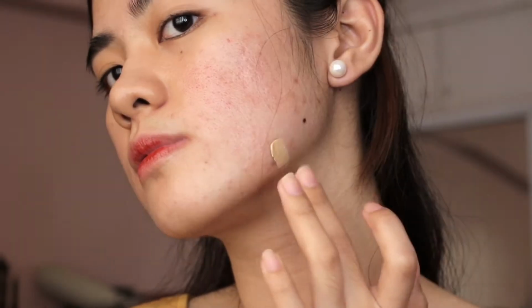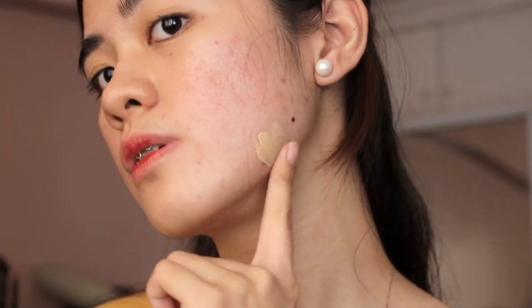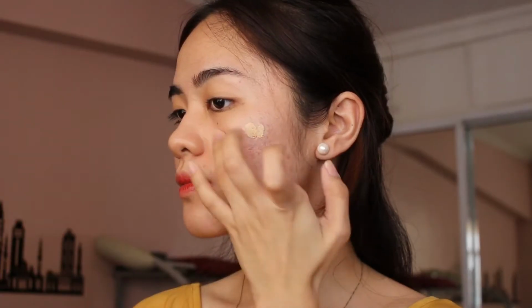I will swatch it first sa aking neck. So may panga papunta sa neck. Definitely has a yellow undertone, and I like the shade because it has yellow undertone. This part of my face, I will try to just use my fingers, and on this side of my face, I will try to use a sponge. I'll be using Anakai sponge as well.